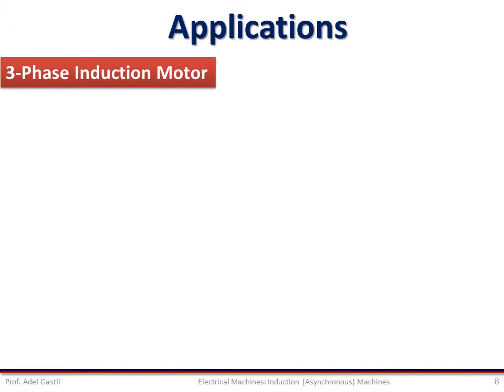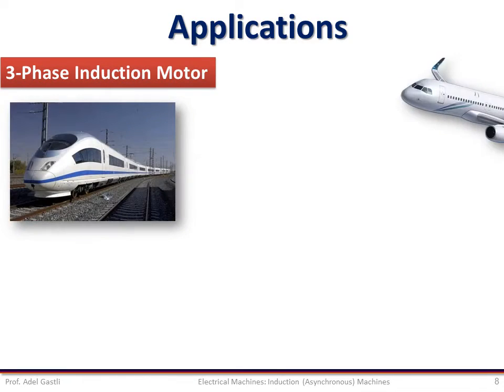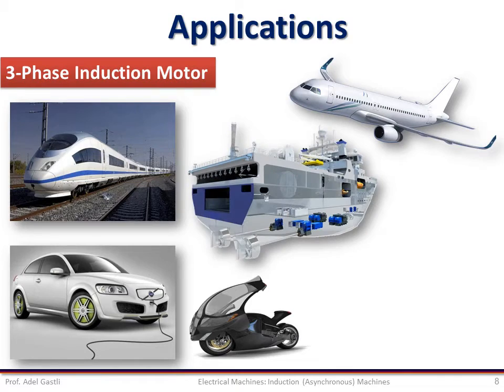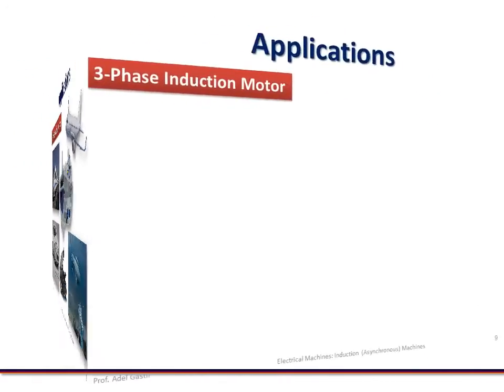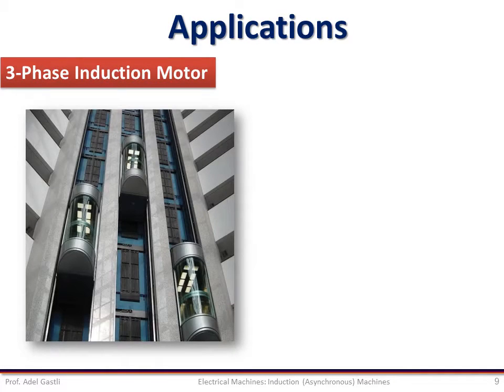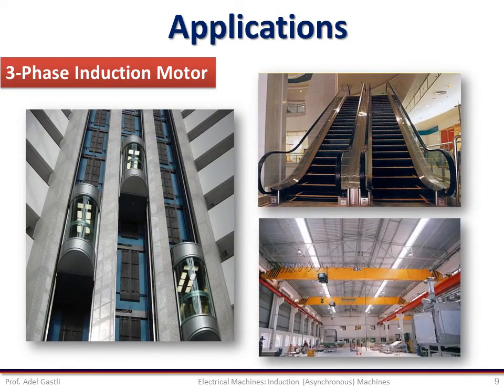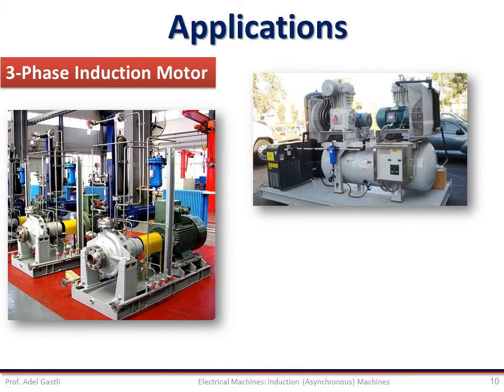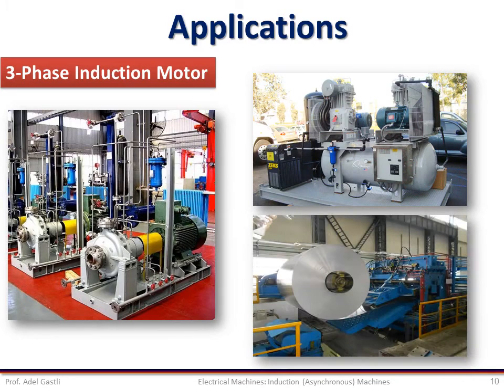Large three-phase induction motors are used in traction and propulsion vehicles such as trains, planes, cars, motorcycles, ships, submarines. They are also used in lifts and hoists such as elevators, escalators, and cranes. They are also used in pumps, compressors, and mills. As you can notice, induction motors have a lot of industrial applications, which make them the prime mover of the industry.